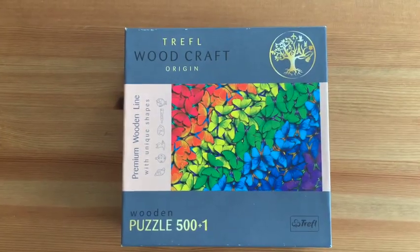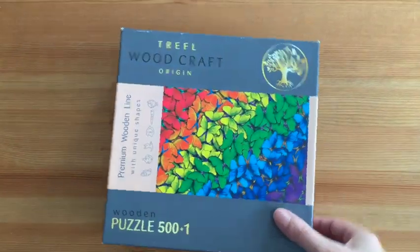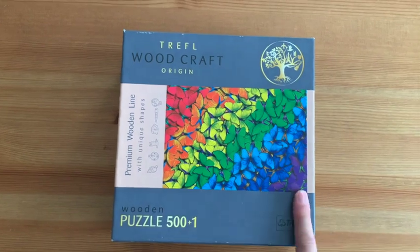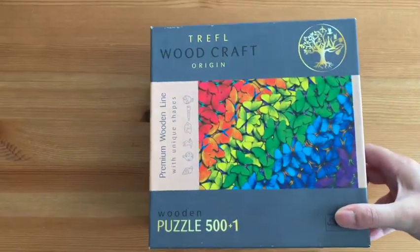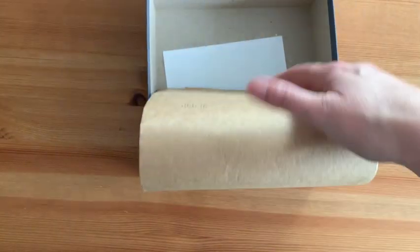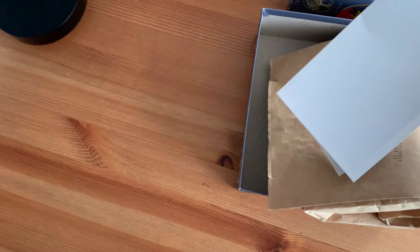Here is the box of the wooden puzzle. It looks really nice, and it's a thick but square form of the puzzle. It says 500 plus 1. I don't know how many pieces there really are. So the pieces come in this bag. It's a paper bag. This also comes with a small poster.